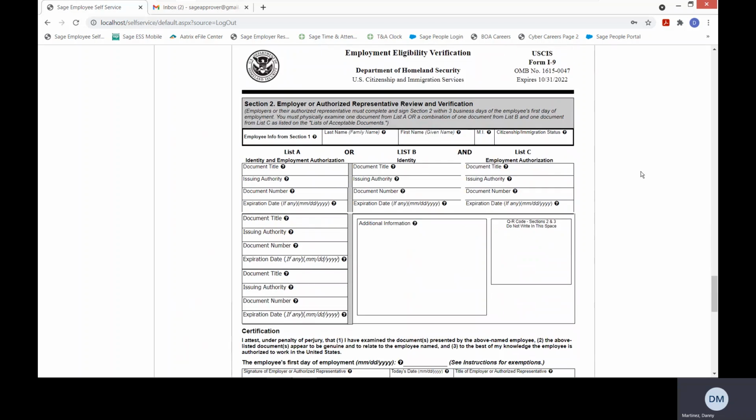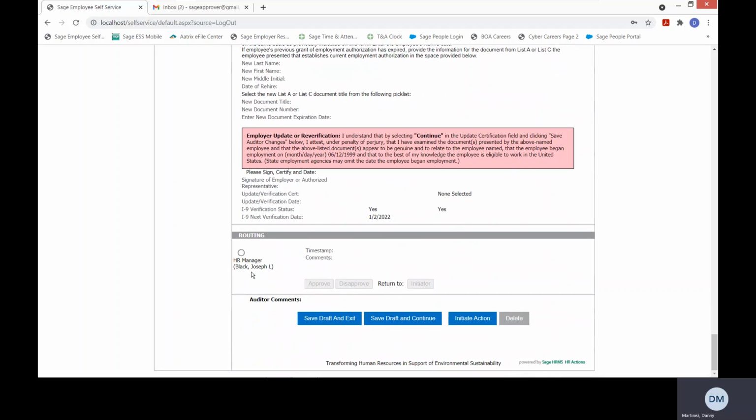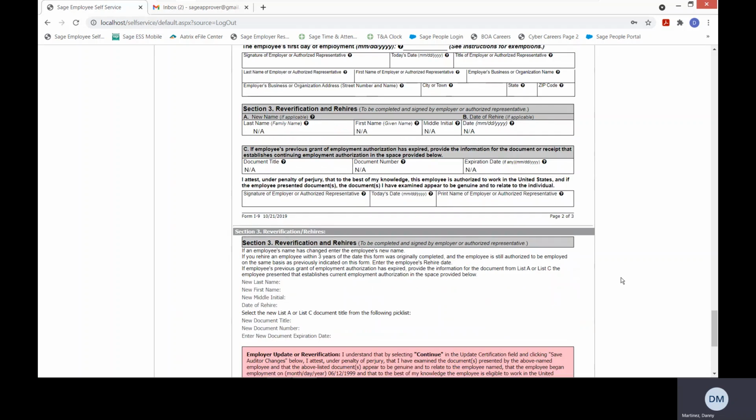But the best part about this form is within your organization, whoever handles these types of requests or this documentation, in my world, this is going to the HR manager. This is now where the routing takes place when the employee initiates these actions. So once this action is initiated, this form will be routed to the HR manager. So the HR manager, Joseph Black here, can now get into the software, look at the supporting documentation, possibly populate his part of the certification of this form.